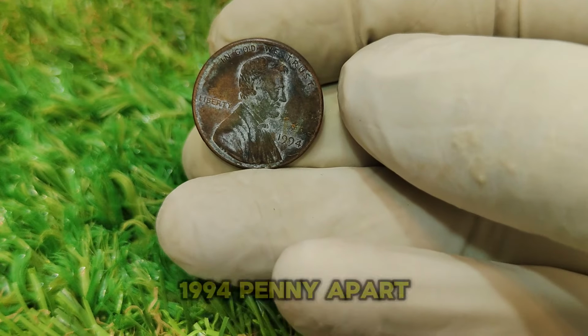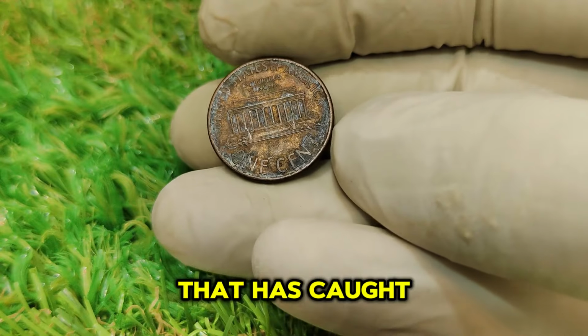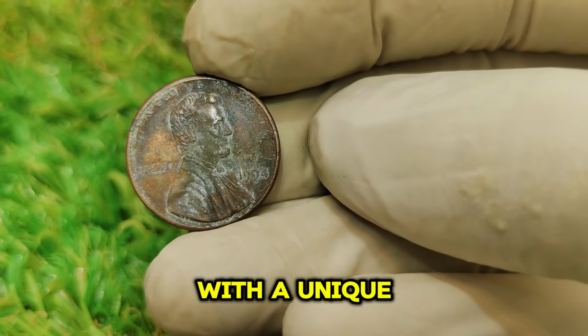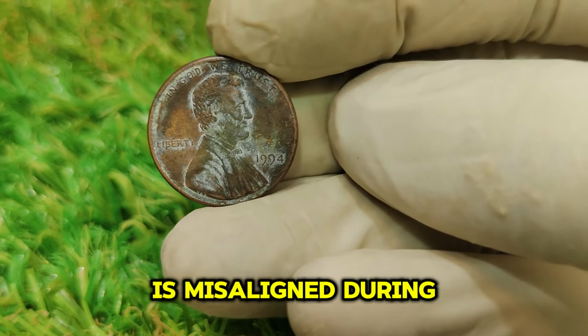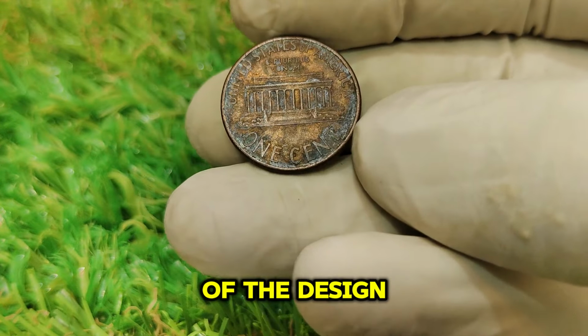However, what sets the 1994 penny apart from the rest is a specific variety that has caught the attention of collectors and investors alike. In 1994, a small number of pennies were struck with a unique error. Known as the double-die obverse variety, this error occurs when the coin's die is misaligned during the striking process, resulting in a doubling effect on certain parts of the design.